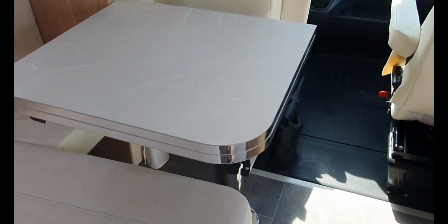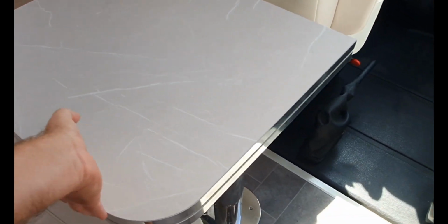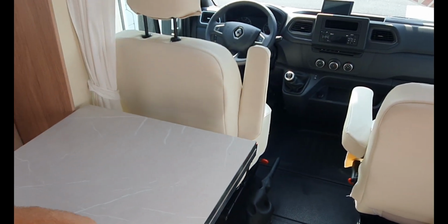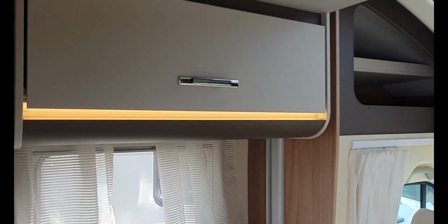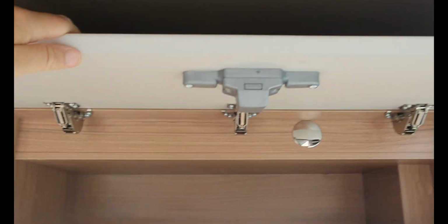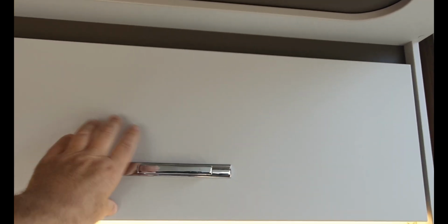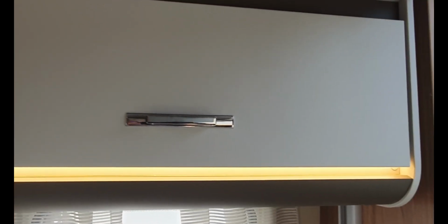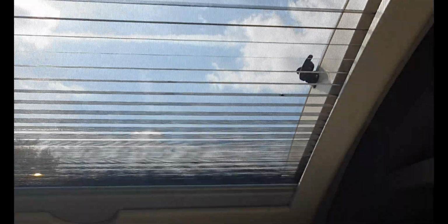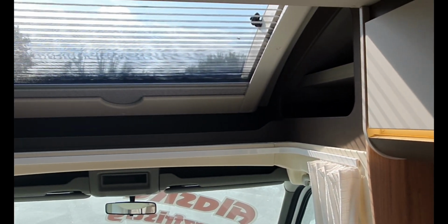So let's go back for the moment. Let's come back into the front here. So got a table here which will turn around, move around, and indeed it'll increase its size. Look how big that table will be when it comes out completely. We've got the indirect lighting all around, and indeed a different type of catch which Ahorn's now put on this one, which is perhaps slightly more elegant than the one it used before. We've got a bit of storage up there, wonderful skylight, and storage on the other side of the cabin as well.